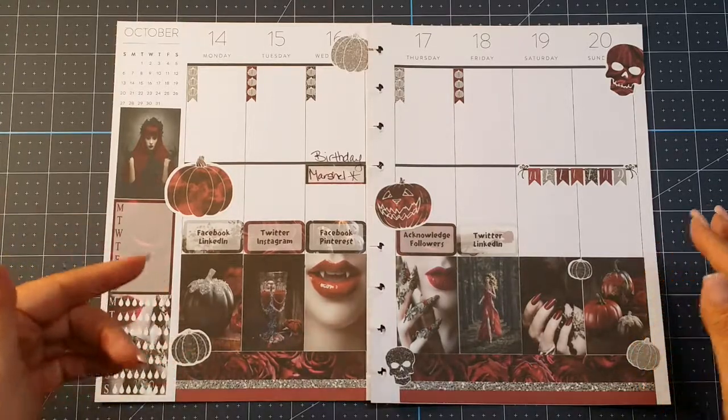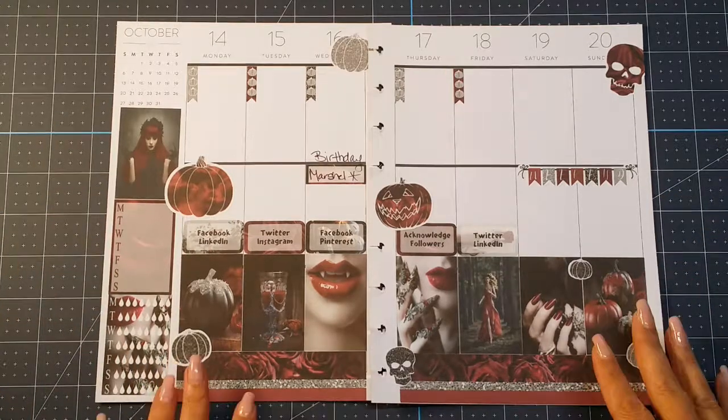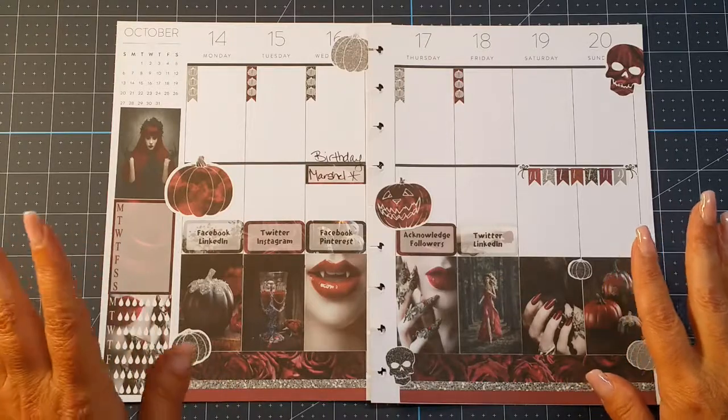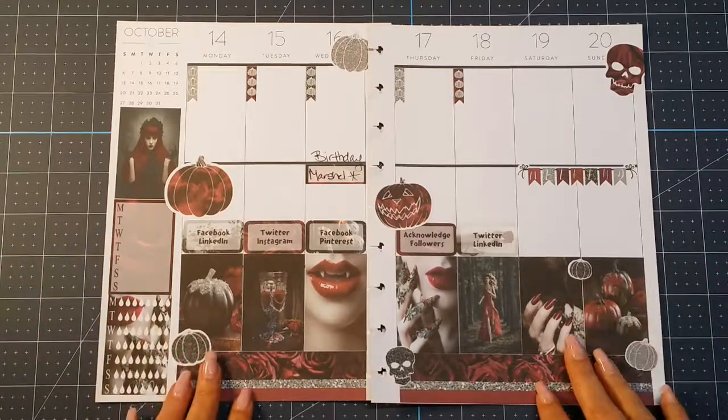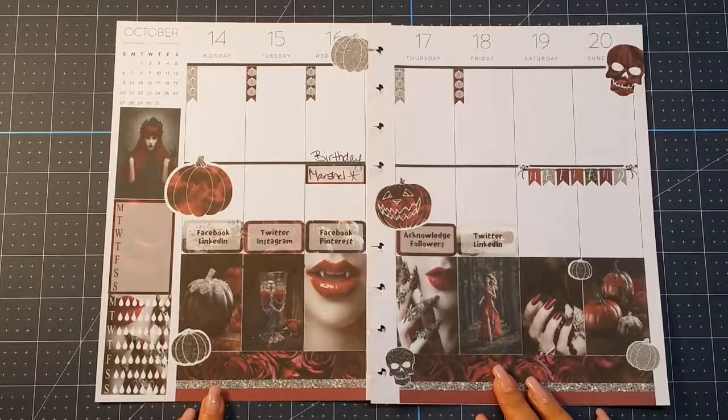Please, if you didn't download it already, check out PlannerOneLove. She's got some great stuff. She's wonderful. She also has had a store. I don't know, I think it's still open, and I have bought some artwork from her and some stickers. So she does great work, guys. So check her out. And I hope you had fun.